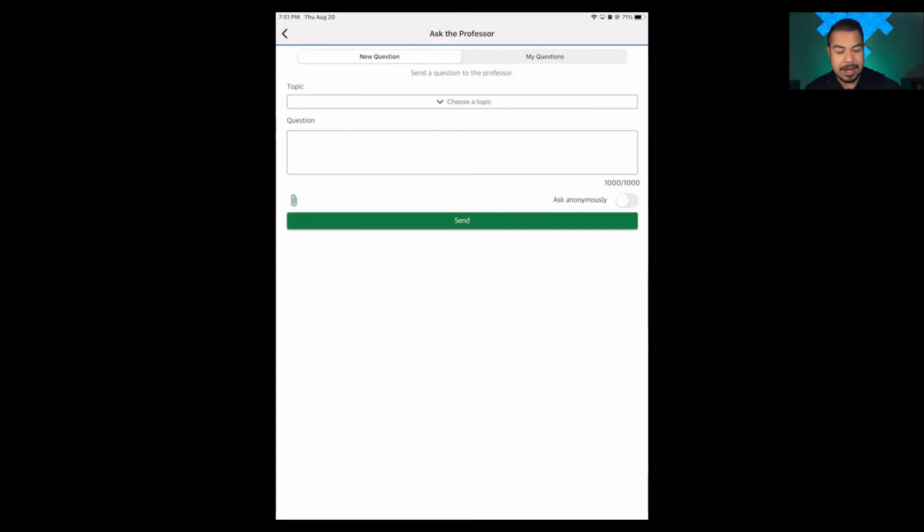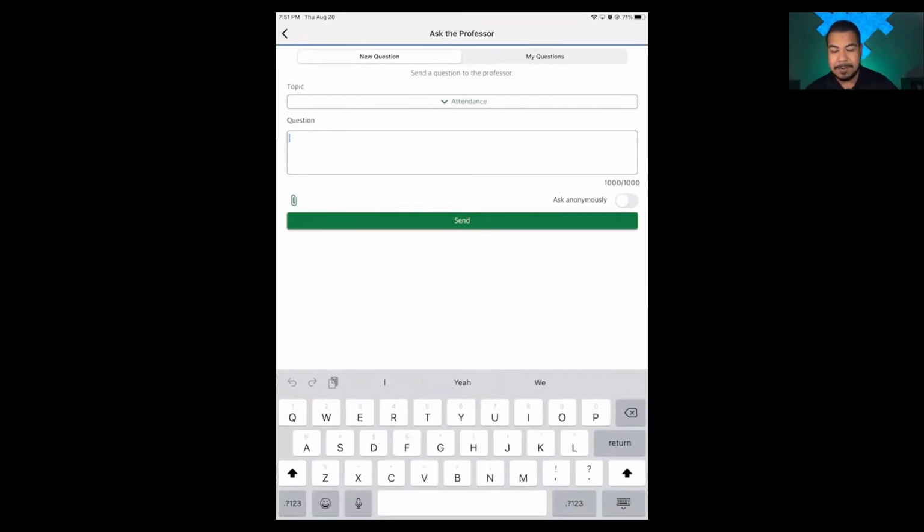There's going to be a topic section. You can click on that and you can submit a question for a variety of things. If you have an attendance question, assessment, grades, lecture, homework, or if it's just a random question, you can definitely pick that as the topic. So if you have a question regarding attendance, you would just click attendance. You can type in the question. Maybe I forgot to mark as present.